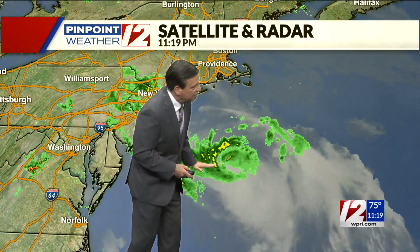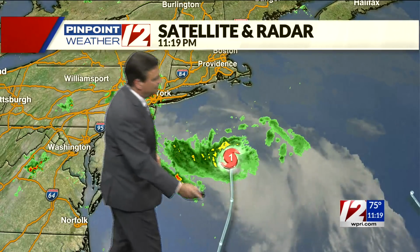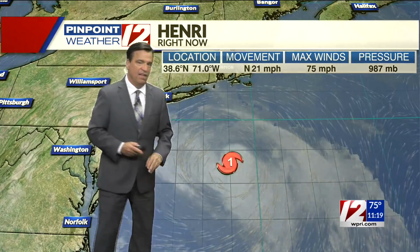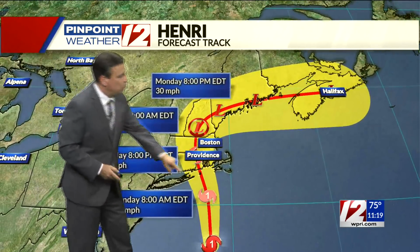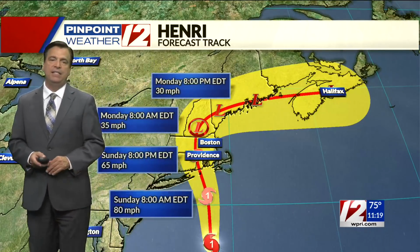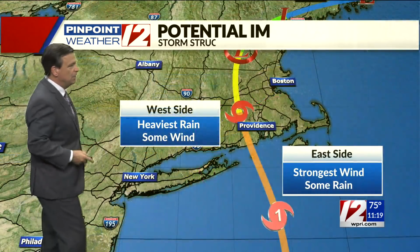The Hurricane Hunter aircraft flying through it, still measuring winds of 75 miles per hour. Here's been the path of the storm so far. We take a look at the storm moving north at 21, top winds at 75, a couple of hundred miles south of Block Island. The new forecast track, where the center of the storm will pass, that red line, has been shifted a little further to the east, passing over Block Island, coastal Rhode Island, and along the Connecticut-Rhode Island border. Get in real close.